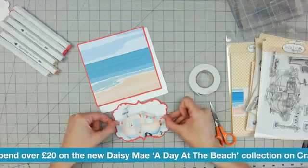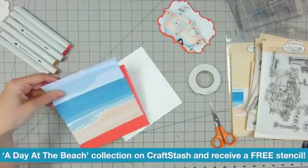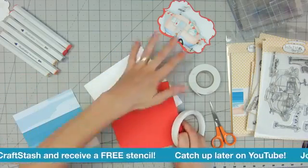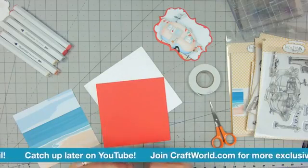So popping that on there. What I'm going to do now is quickly tack down these two layers, and I'm going to do these flat because I don't want too many layers lifted up, and I'm actually going to add a bit more dimension in a moment. So I've got finger lift tape.